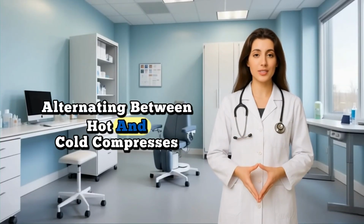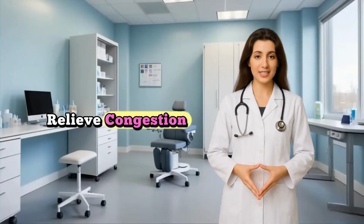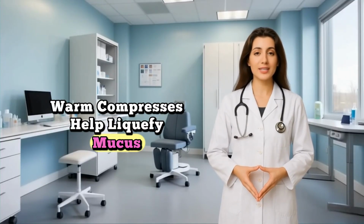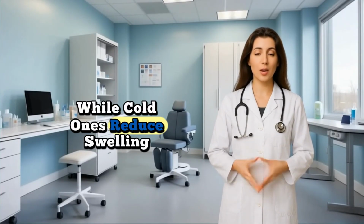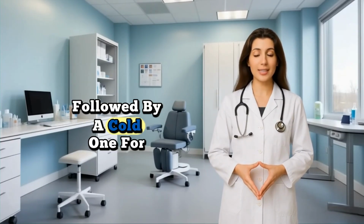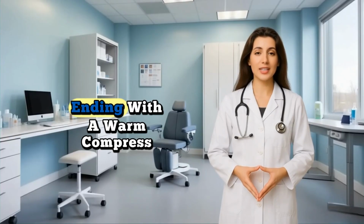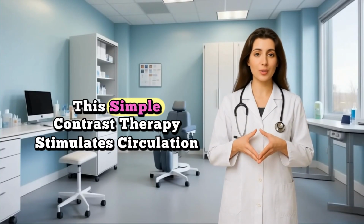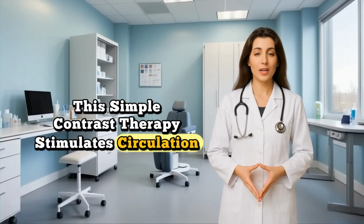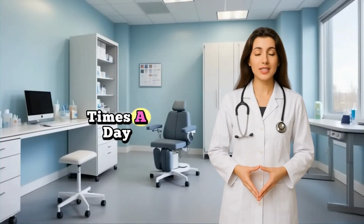Alternating between hot and cold compresses over the sinus area can also relieve congestion. Warm compresses help liquefy mucus, while cold ones reduce swelling. Apply a warm washcloth for 3 minutes, followed by a cold one for 30 seconds. Repeat the cycle a few times, ending with a warm compress. This simple contrast therapy stimulates circulation and relieves pressure, especially when done 2 to 4 times a day.